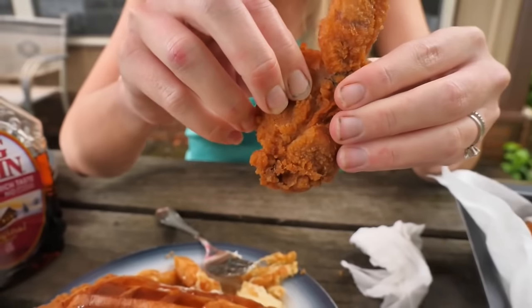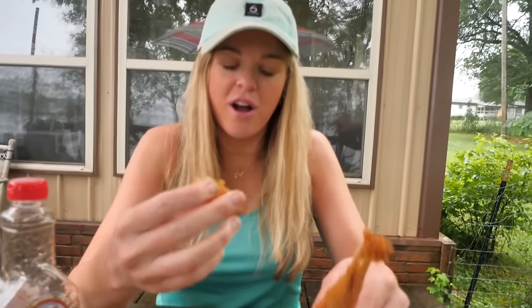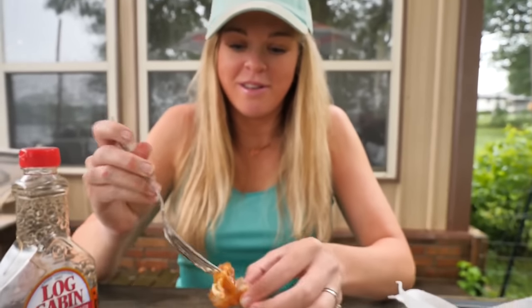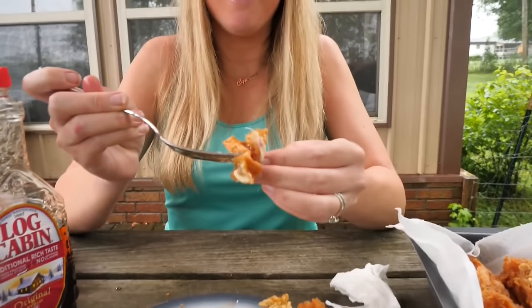How's your homemade waffle? Okay. Here we go. All right, so I'm going to pull a piece of meat off the frog. I think that looks really good. And I'm going to pair it with waffle. Oh, okay, here we go. Please tell me it's amazing.